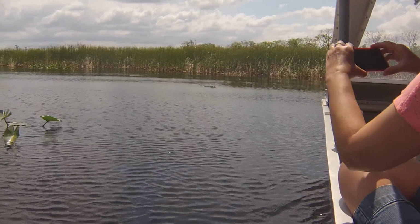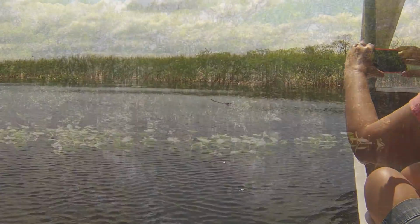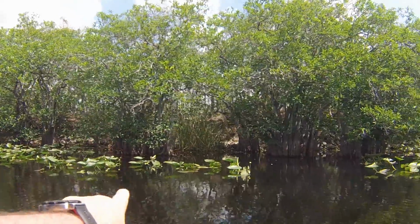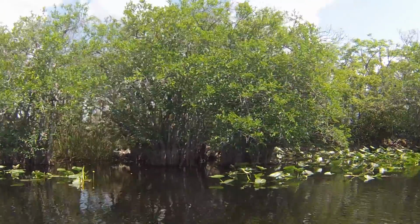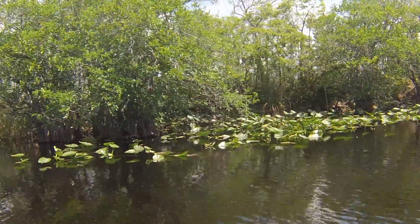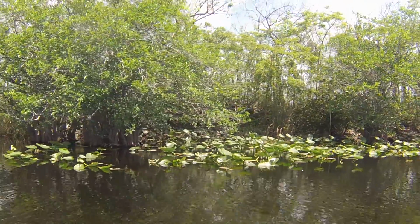The little gator. The sawgrass. See that right there? Straight ahead? That's sawgrass. Along the edges, you're going to see the plants that have leaves shaped like arrows, and sometimes they'll have a little purple flower right on top.